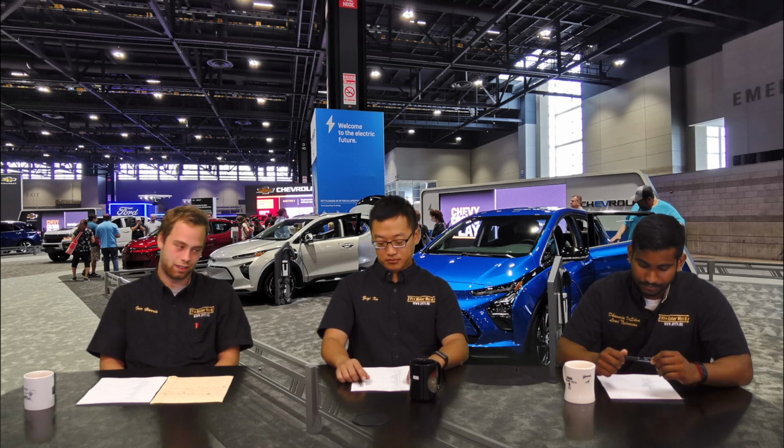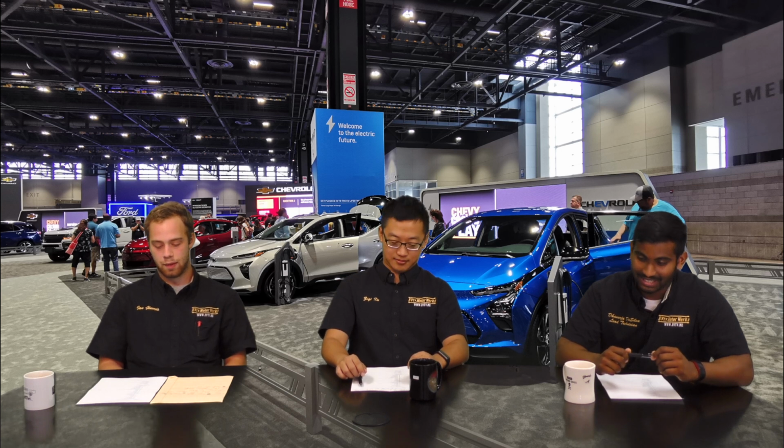There's a bunch of companies that weren't there. Porsche's always there, and the Taycan's kind of a hot commodity at the moment. And there are new startup companies that I guess didn't want to spend money there either, like Lucid Motors, not here either. And I guess Tesla doesn't.